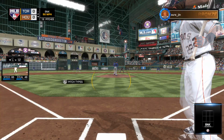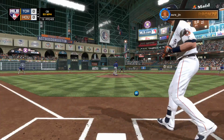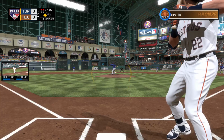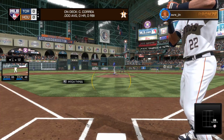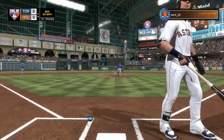First pitch is a sinker, too low, 1-0. Here comes the 1-0. Checks his swing here, but he does so in time. Good check swing on that off-speed pitch. Clearly he's sitting fastball, ready to let it fly. He recognized it was an off-speed pitch and was able to hold up. 3-0 now. Got to find the strike zone. Here's the 3-0. And that misses, ball four.